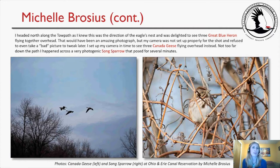So I headed north along the towpath, as I knew this was the direction of the eagle's nest, and was delighted to see 3 great blue herons flying together overhead. That would have been an amazing photograph, but my camera was not set up properly for the shot and refused to even take a bad picture to tweak later.